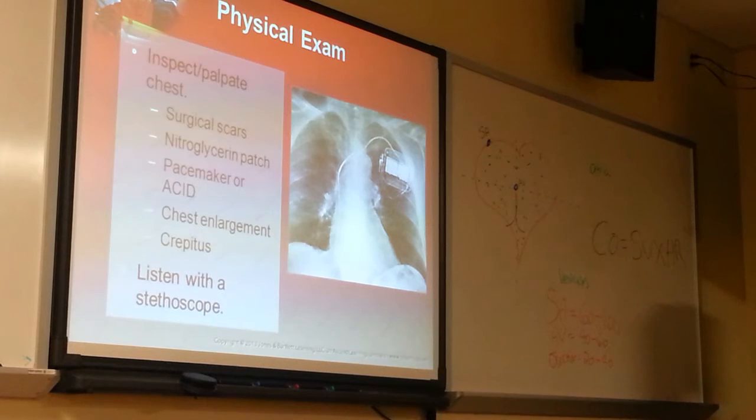We're going to inspect and palpate the chest. We're looking for surgical scars, nitro patches. We're looking for pacemakers. Pacemakers can also be in the abdomen. Really old school pacemakers, people who are elderly tend to still have them. They're like down by the rib almost. They're like right here in the abdomen. So it's not uncommon to not see anything up here in the chest, but then come down to the rib line and actually start to see these things.